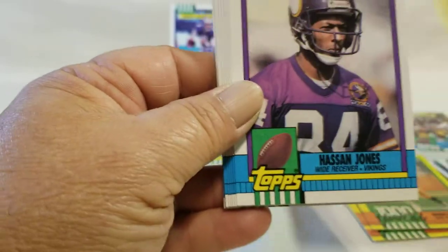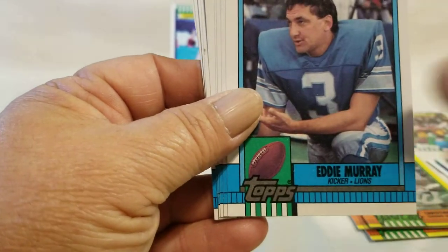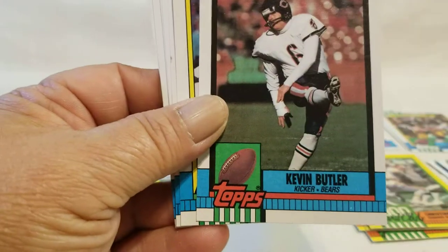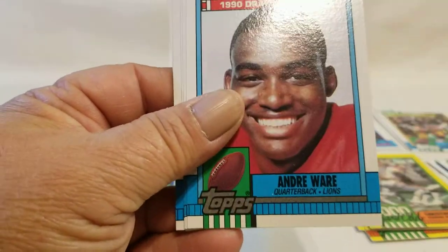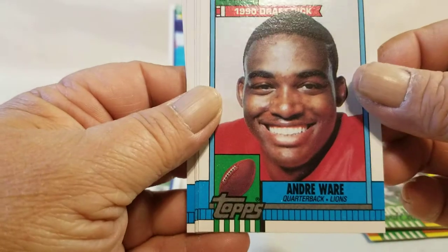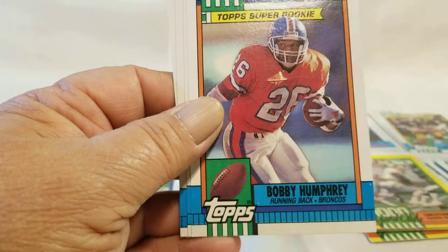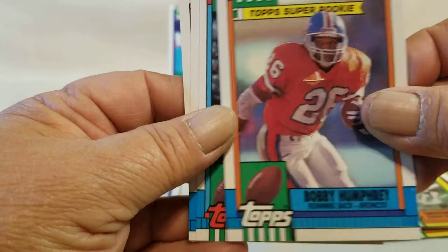Christian Okoye, 1,000 yards. Try to run through this. Try to keep this as short as possible. They have a tendency to run up to 30 minutes or so on these boxes. Andre Ware, draft pick. Humphries, super rookie.